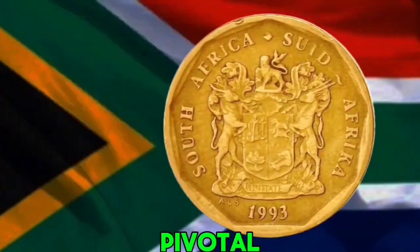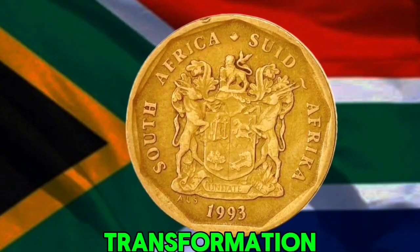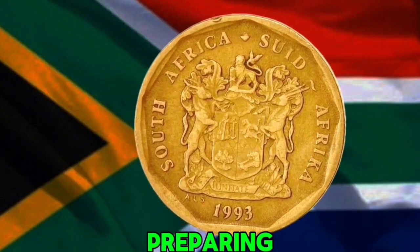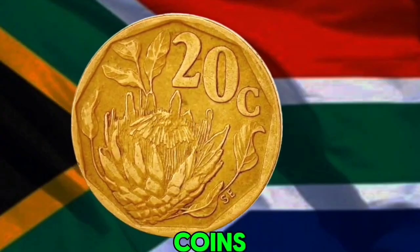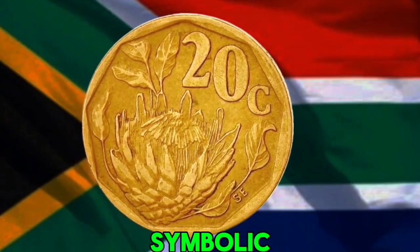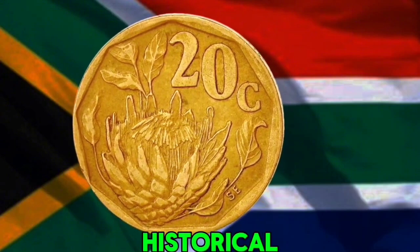1993 was a pivotal year for South Africa, standing at the edge of major political transformation. The country was preparing for its first democratic elections in 1994, and the coins minted during this period became symbolic of change and transition. That alone gives the coin historical weight.